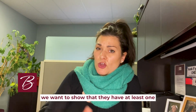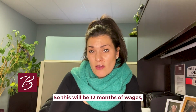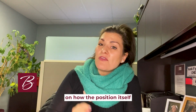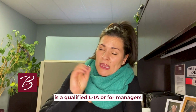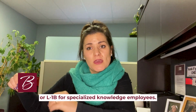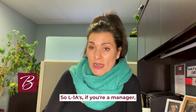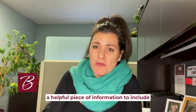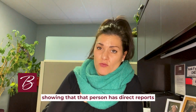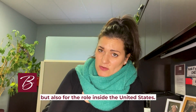At minimum, we want to show that they have at least one full year of employment with the company. So this will be 12 months of wages, an annual wage statement, and then some information on how the position itself is a qualified L-1A for managers or executives, or L-1B for specialized knowledge employees. For L-1As, if you're a manager, a helpful piece of information to include would be your hierarchical org chart showing that the person has direct reports, not only in the role outside the United States, but also in the role inside the United States.